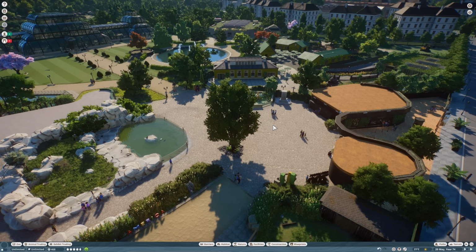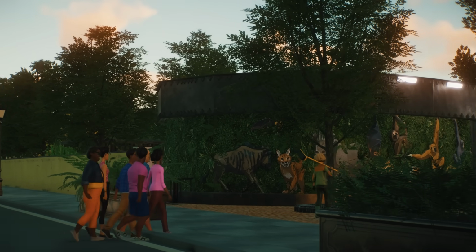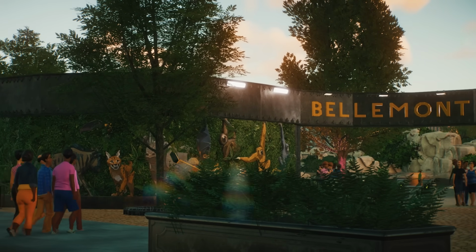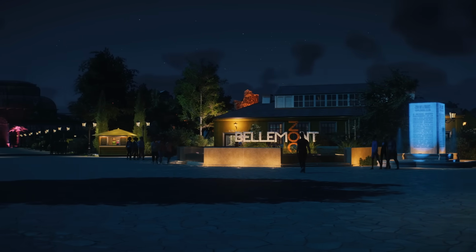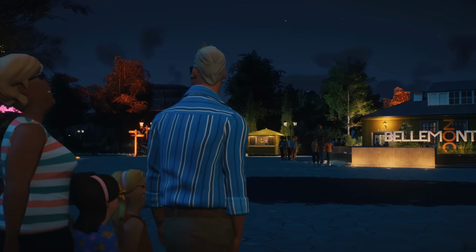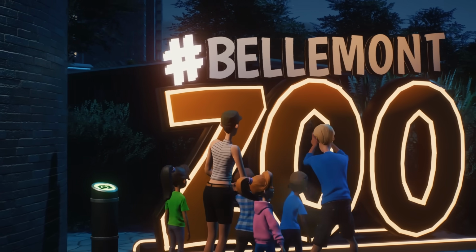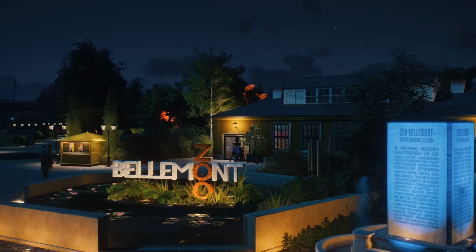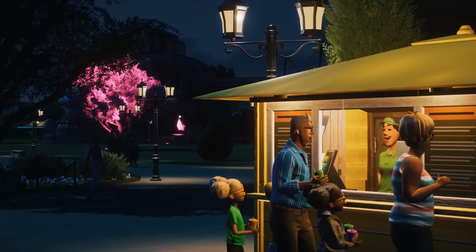Let's check out Zoo Nights at Bellemont Zoo. We'll start in early evening as the first guests arrive for Zoo Nights. And here it is in the dark. Lighting in the plaza working really nicely. Here's the penguin cam. The guests are actually photographing the photo point, which is awesome. And here's the slushie stand. Let's move over to the next part of the zoo.